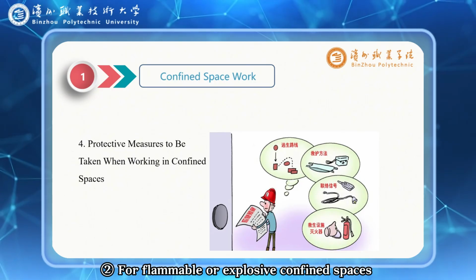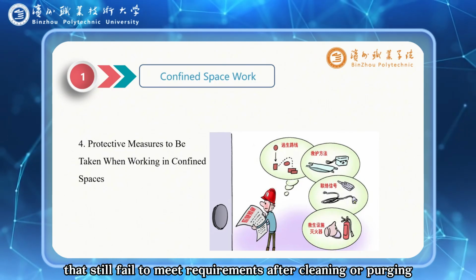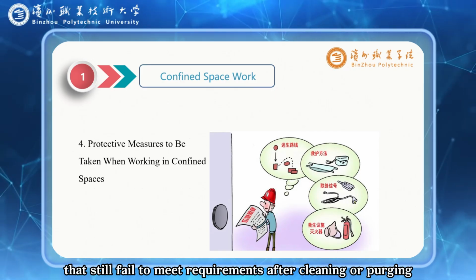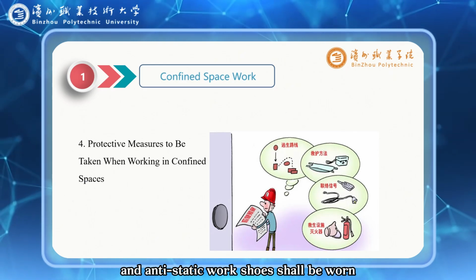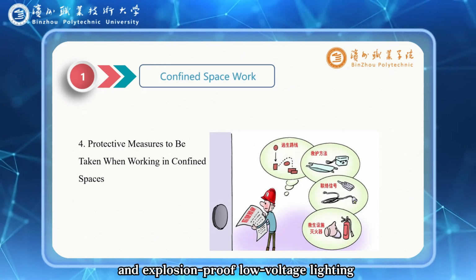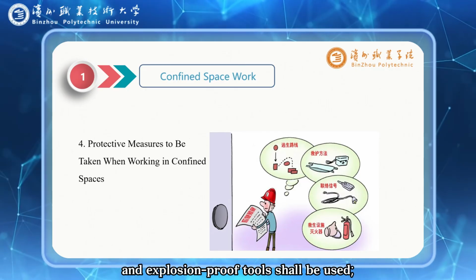For flammable or explosive confined spaces that still fail to meet requirements after cleaning or purging, anti-static work clothing and anti-static work shoes shall be worn, and explosion-proof low-voltage lighting and explosion-proof tools shall be used.